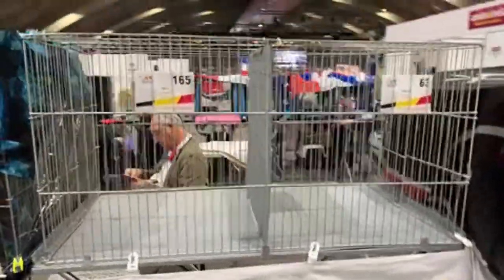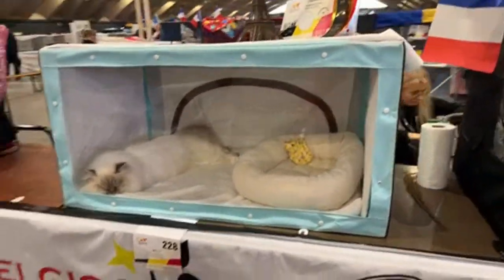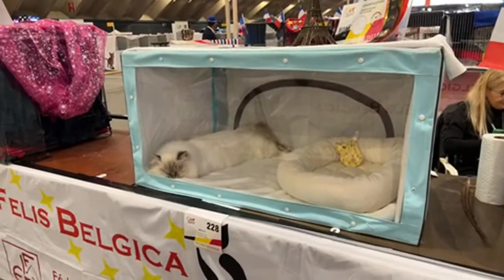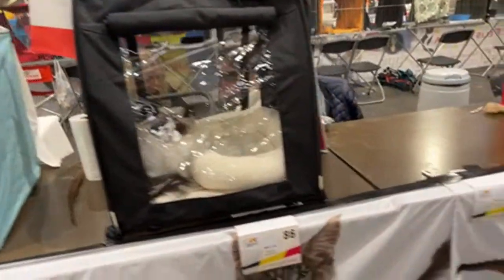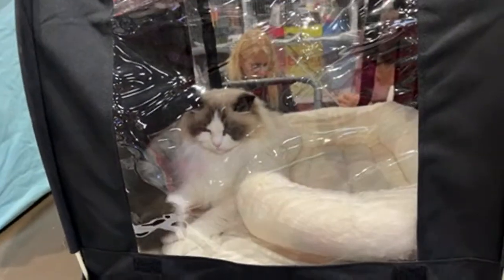Exhibitors are still coming in, so that's why there's not a lot here. We have another Burman here. This one didn't come. Okay, what have we got over here? Nothing. This guy's got a really nice sort of fold-up cage with the plastic on it. Big Burman. Big ragdoll. Narelle would like this guy.